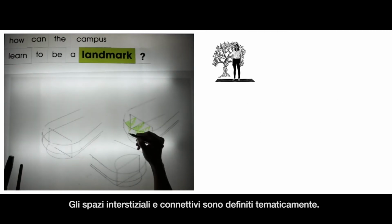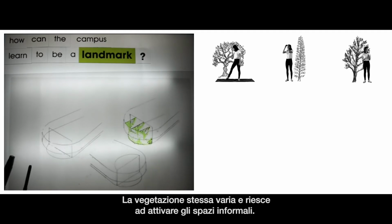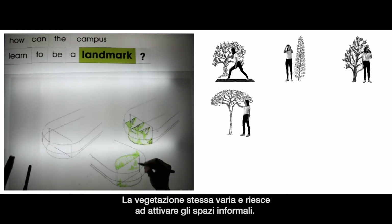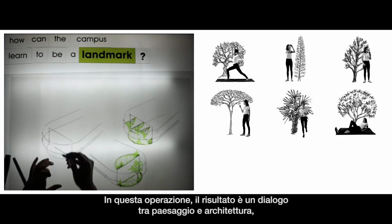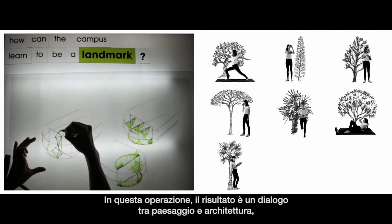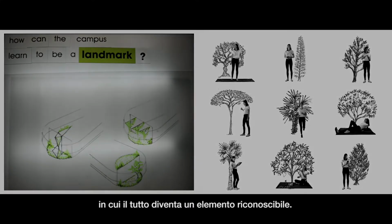The interstitial and connective spaces are defined thematically. The vegetation itself varies and succeeds in activating the informal spaces. In this operation, the result is a dialogue between landscape and architecture, where the whole becomes a recognizable element.